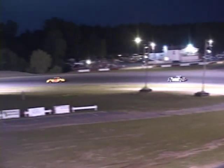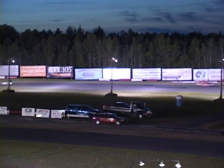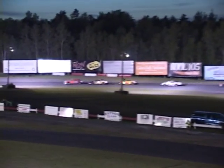Rick Frenier looking to the inside of Tyler Terry. Frenier in the 77 trying to pick up a spot, coming off of turn number 2. And Rick Frenier picks up a position. Jason Bonnet will try to get there as well.